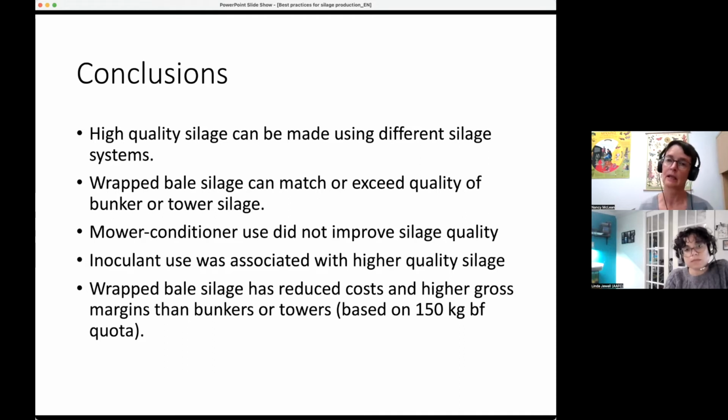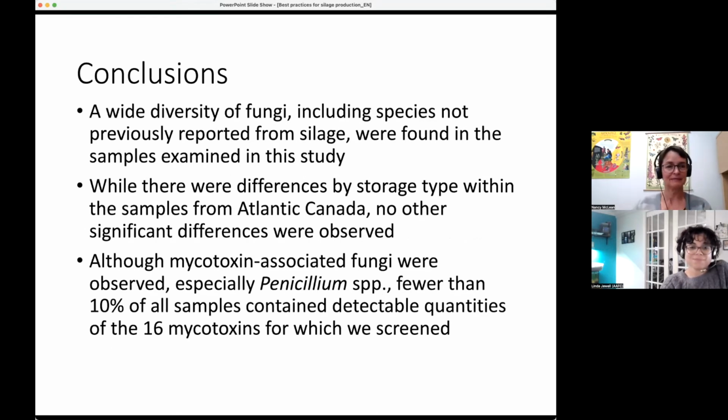But if you're making corn silage, then you would need that equipment anyway. So that would completely change the cost analysis. So this was based on no corn silage. And we know a number of farmers don't grow corn silage, but a number do. So this was assuming no on-farm equipment for corn silage as well. And based on those assumptions, the wrap bale silage was less expensive and had higher gross margins when you're considering just the cost of producing silage. Next slide for Linda. Thanks.